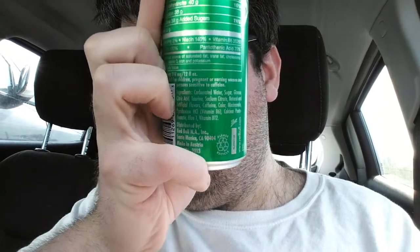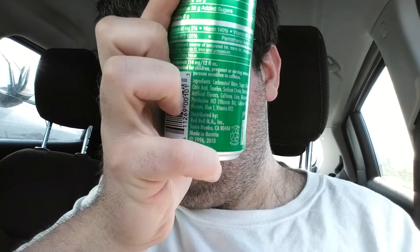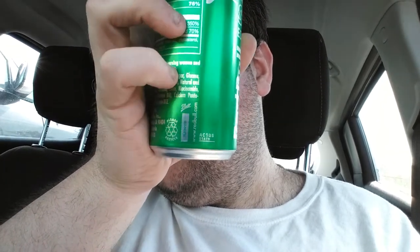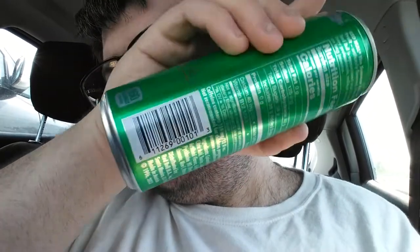The warning and the other ingredients. The distributor information. The Ball logo, the other code. SKQ. Okay, that's pretty much the entire can.